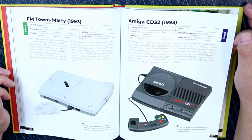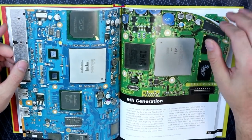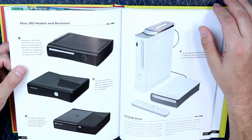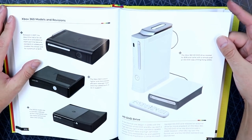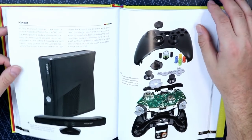The FM Towns Marty. Wow, 98,000 yen back in '93. The sixth generation. Let's skip around a bit. Man, I said I wasn't going to spoil this book, which, you know, just give you a taste. The Xbox 360. Just got an Xbox 360 again the other day, a little Black Friday deal. Hopefully it lasts.